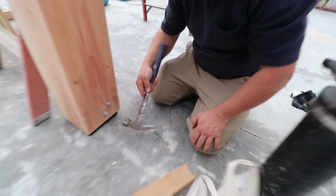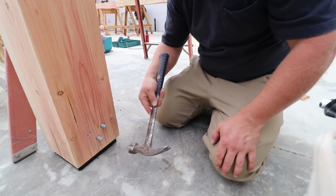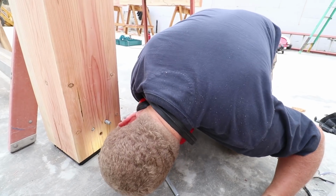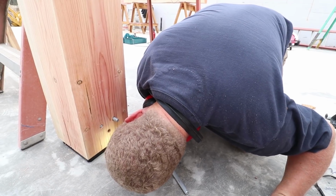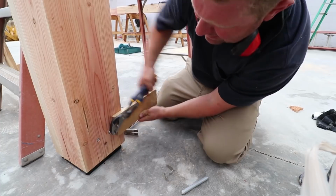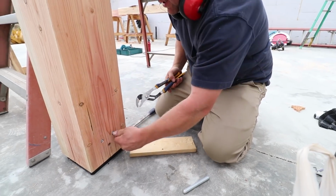Any progress? Nope. It definitely is a ways off. What was that guy's signature? Pound it to fit, paint it to match.